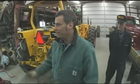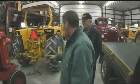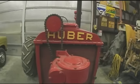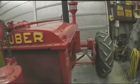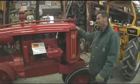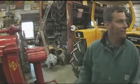Now, what about this? This is the one that you were telling me y'all learned to drive on, right? Right. My three brothers and myself learned to drive this tractor. That's great. Look at that. Daddy bought this new in 1940. It was his second Huber.